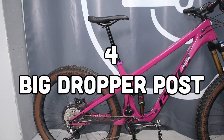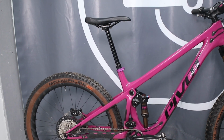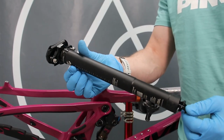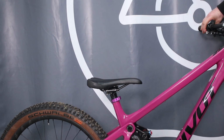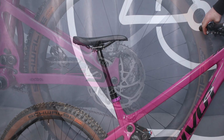4. Big dropper post. I generally downsize my bikes. I'm just shy of 6 foot, 177 centimeters, and I ride a size medium when a large might be a more usual choice. And my 200mm travel Wolftooth model means I can get the saddle nice and high for trail riding, but dropped super low when things get rowdy. What a time to be alive.